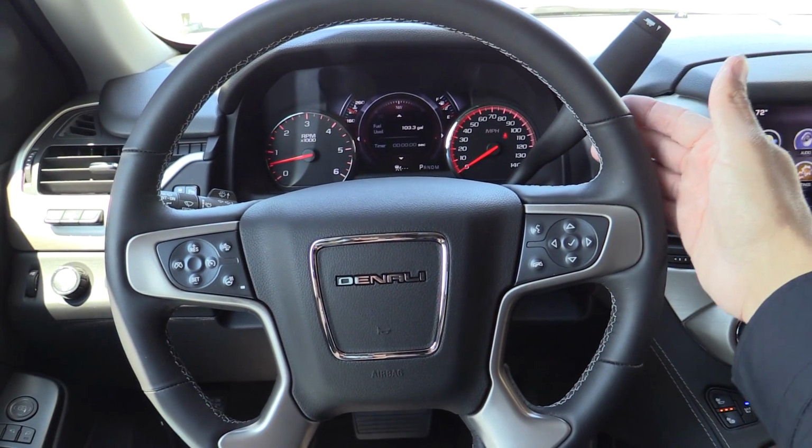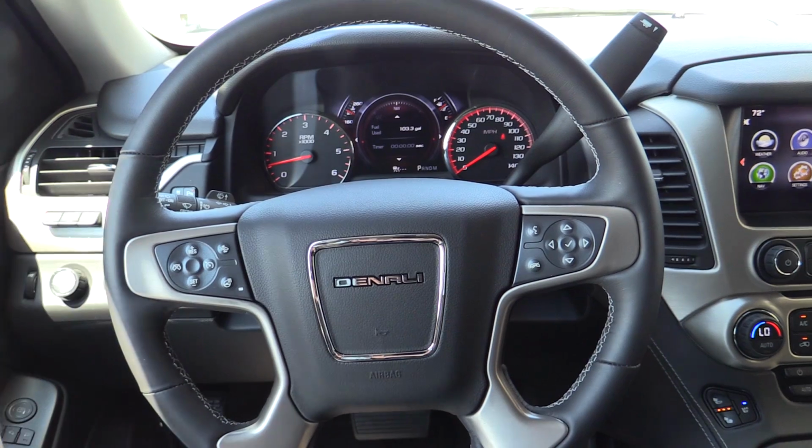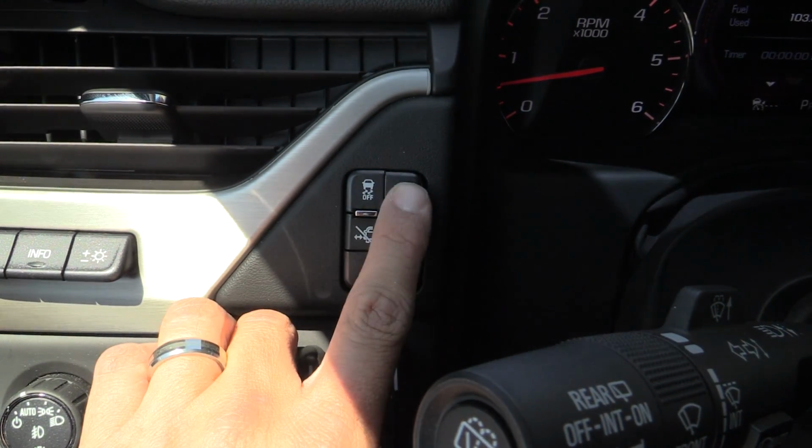On the back side of the steering column is where you'll find volume up and down on this side, and then you'll find track up and down on this side of the steering wheel. Because we're on the Denali model, we have basically all the options, including power adjustable pedals. We have lane departure warning, parking sensors.